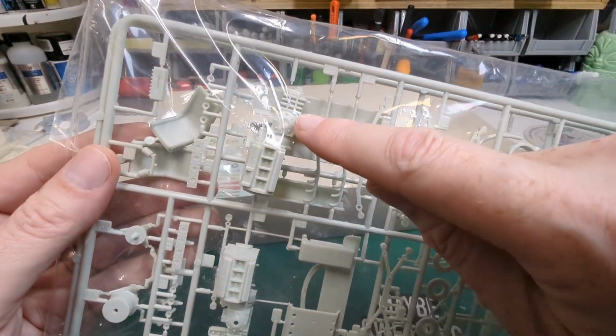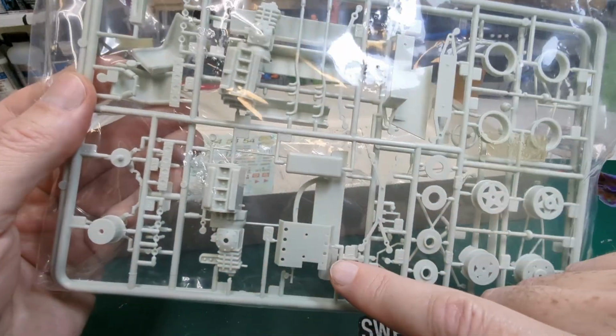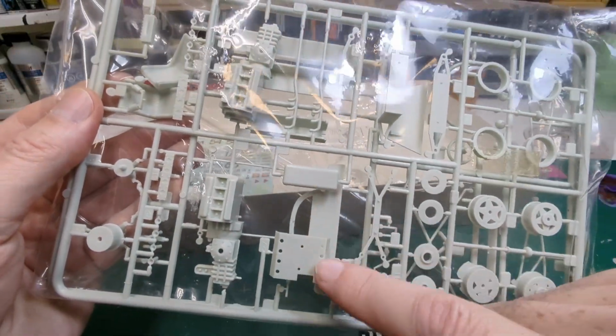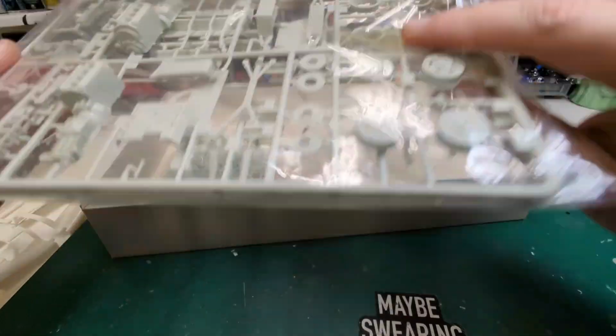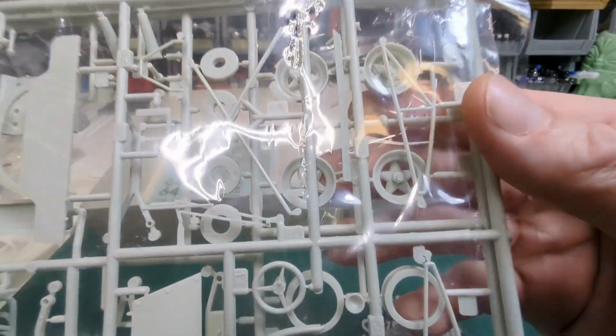So we got full engine detail with transaxle. Got some seats tucked back there. Some bits for the interior. I want to see these wheels. I want to see what these wheels look like. Oh, those are pretty cool looking wheels.